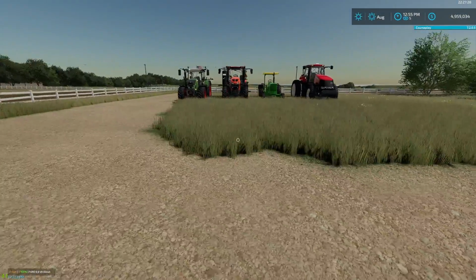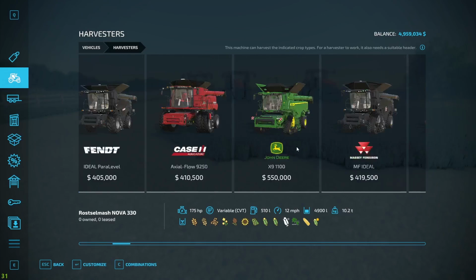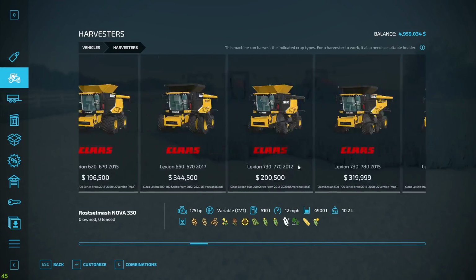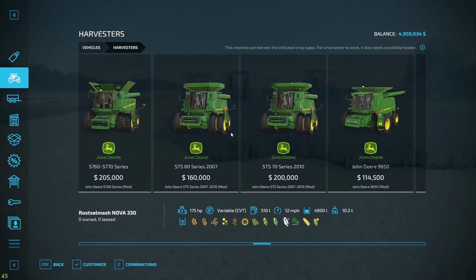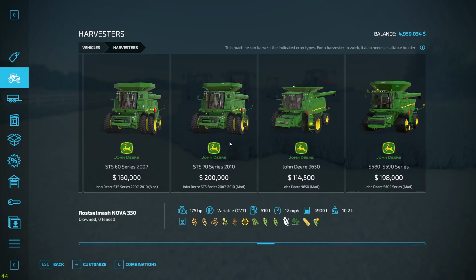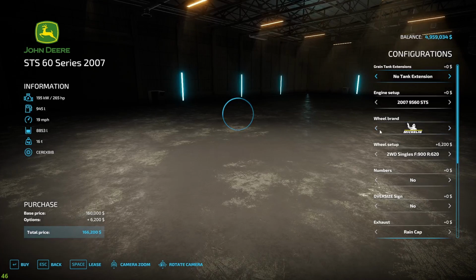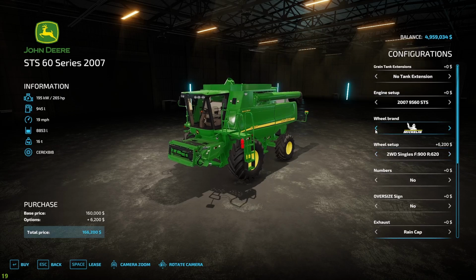So, it's looking good. Now, let's move on to combines. Now, I don't want to go huge on this, but let's see. Kind of want an STS here. Got 60 series, 70 series. Let's see, we can go these Firestones. Oh, do we have to have duals with the Firestones? Alright. Let's go Michelins maybe.